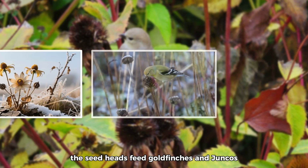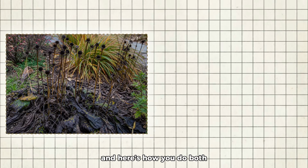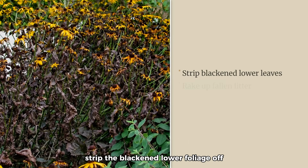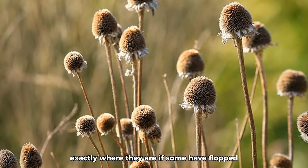The seed heads feed goldfinches and juncos right through winter, and the hollow stems are where small native bees spend it. Both things are true at once, and here's how you do both. Take the leaves, leave the stems. Strip the blackened lower foliage off, rake up what's already dropped, and bag it, and leave the standing stems with the seed heads on top exactly where they are.